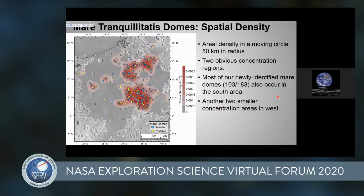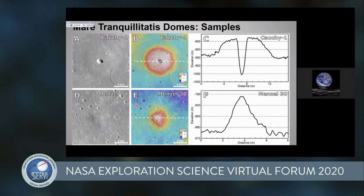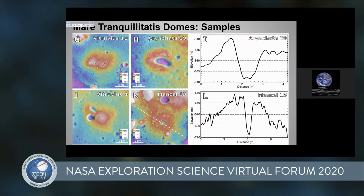This is the area density of the mare domes in the Mare T. We can see 2 obviously concentrated areas. One is in the north edge and another in the south region. Here are some examples of the mare domes in Mare T. We can see some are generally very circular, and some are elliptical, or some are generally irregular.